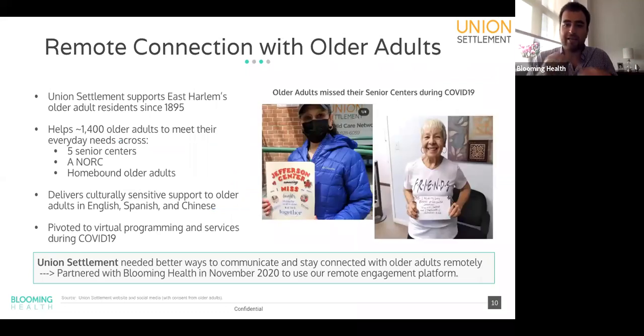I'd like to talk about a specific case study here today to give you a little bit more context about what we're talking about, this connection between older adults and the community-based organizations. We partnered from the early stages of the pandemic with an organization in New York City called Union Settlement. Union Settlement is a settlement facility in East Harlem that has been serving the community since 1895. They've got around 5 senior centers, 1 naturally occurring retirement facility, and they serve around 1,400 older adults, whether they're homebound or are able to go to their facilities.